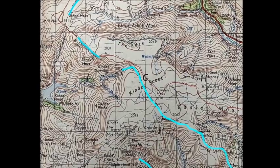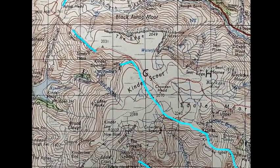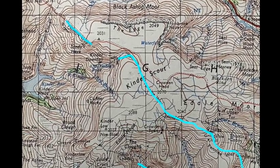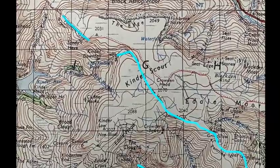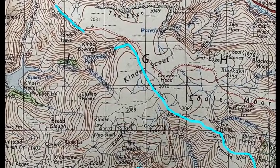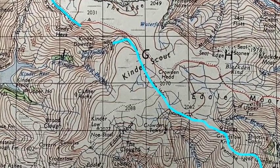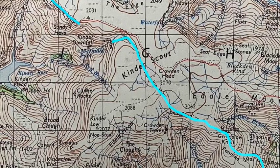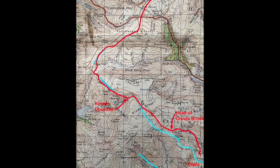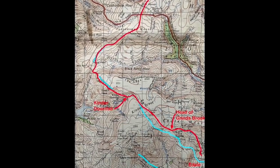For those of you that know Kinder, you'll see that the Pennine Way on this map actually goes up Grindslow Knoll. Now, to the best of my knowledge, the Pennine Way never went up Grindslow Knoll. So we hadn't even started, and we'd already got 2 different routes to follow, because our guidebook said go up Grinds Brook. And I've put a red line on the map here, showing you the route that we thought we'd got to take.